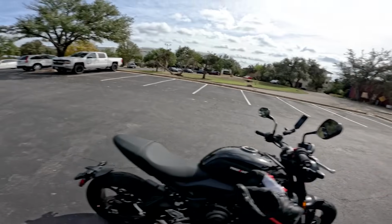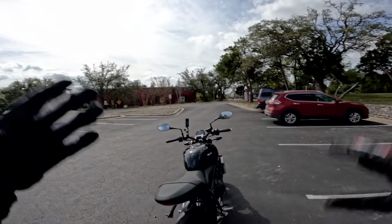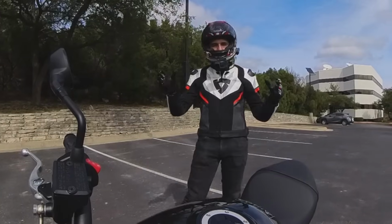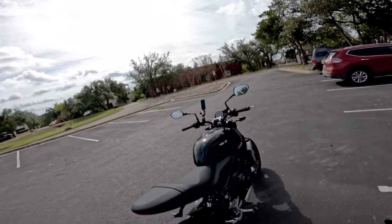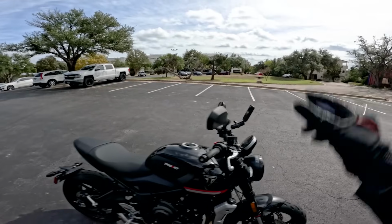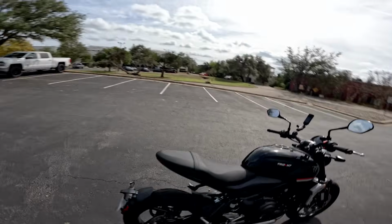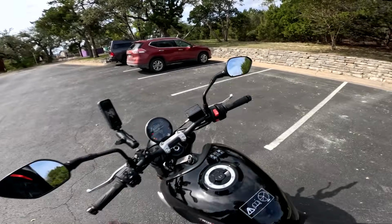What I'd like to do today is to revisit the Triumph Trident 660. Do the things that I thought 2 years ago still hold up? Do I still feel a little lukewarm towards this machine? Or has time given me a better perspective on the Triumph Trident? And how does it fit in today's current crop of middle-ish weight, entry-ish level motorcycles? Because a lot has changed in the 2 years since this motorcycle was released. So let's swing a leg, let's talk about this machine, and let's re-ride and review the Triumph Trident 660.